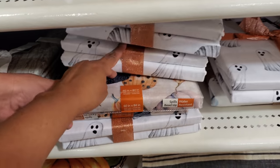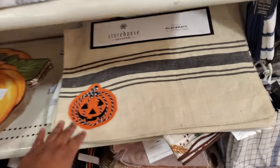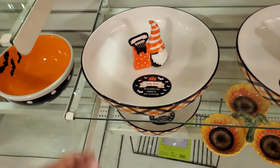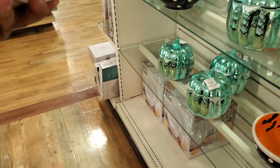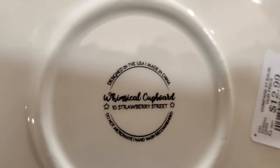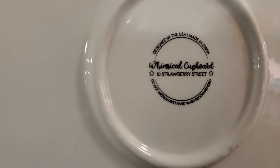We've seen this one. Yeah, it has like the shimmer of glitter in it. The pumpkin bat. And there's a pumpkin one. Check this one out. Little party bowl. The little gnome. $13. By, let me find out. Whimsical. Can you guys see it? I think it says Whimsical Cupboard.